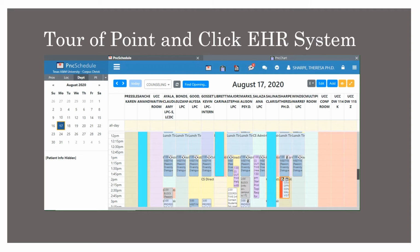So what we're looking at here is the calendar, the schedule screen. You can see the provider columns and some of the meetings that are scheduled. Here on the top, these little bubbles. This system also has an instant message system that allows providers and staff to send secure instant messages to one another.